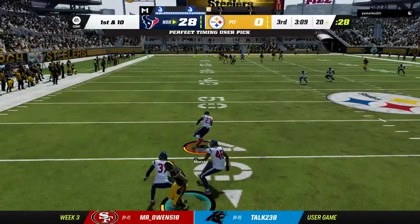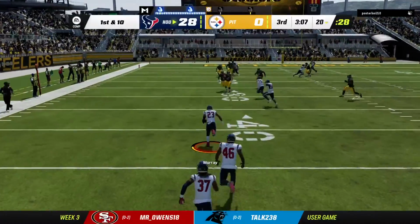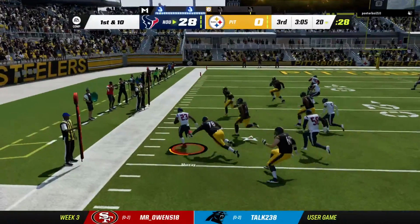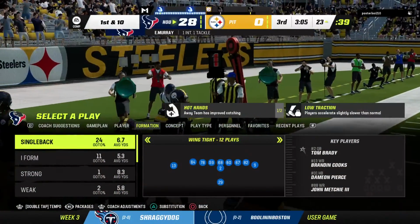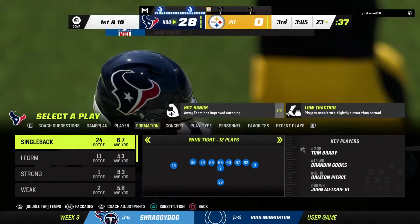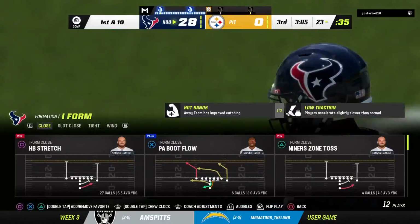And his pass is intercepted for the 4th time today. Picked off by Eric Murray. Well, you just kind of feel for him right now. 4 interceptions, and you can almost see through his face mask. There's a lot going on in between the ears.